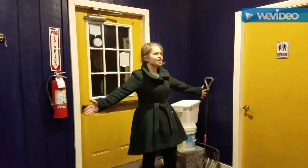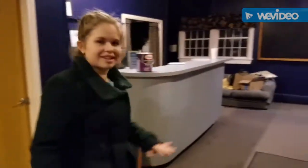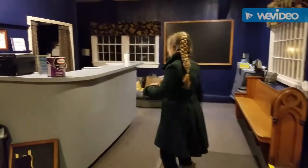And this is the lobby. It normally doesn't look like this, but this is what it looks like during Tech Week. Normally it's a little bit more presentable, but it's a little overwhelming right now, let's just say.